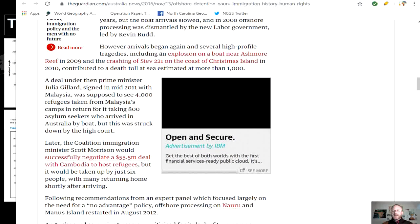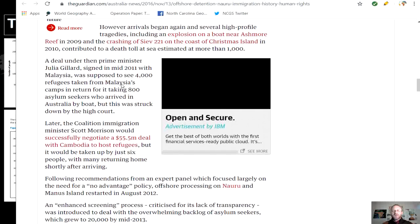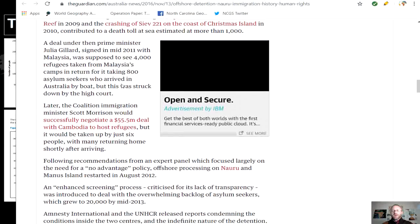However, arrivals began again, and several high-profile tragedies, including an explosion on a boat near Ashmore Reef in 2009 and the crash of CF-221 on the coast of Christmas Island in 2010, contributed to a death toll at sea estimated at more than 1,000.